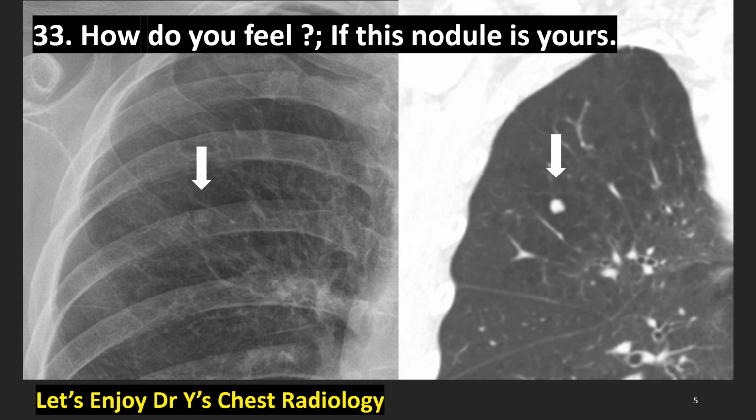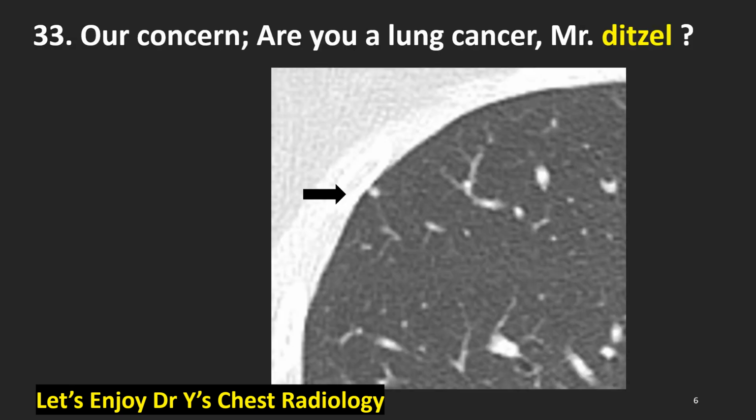How do you feel if this nodule is yours, in your lung? This old man's lung also shows severe emphysema, reflecting the long history of his smoking. Our concern, the doctor's concern, and also the patient's concern is, what the hell are you? Are you a lung cancer, Mr. Ditzer?